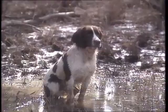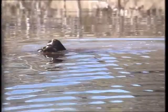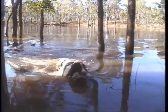Well, I've been very happy with the way my pup has remained steady with all those ducks flying by and those shots going off. Now I'll give him his first ever duck retrieve. Fetch it, go! He's the product of many generations of careful breeding for working ability, but it's great to see it all coming to fruition at such an early age.